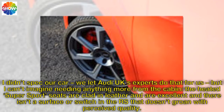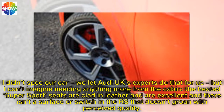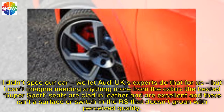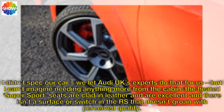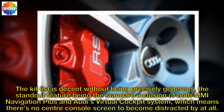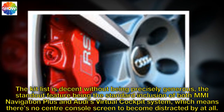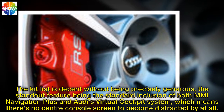I didn't spec our car, we let Audi UK's experts do that for us, but I can't imagine needing anything more from the cabin. The heated super sport seats are clad in leather and are excellent, and there isn't a surface or switch in the RS that doesn't groan with perceived quality. The kit list is decent without being precisely generous, the standout feature being the standard inclusion of both MMI Navigation Plus and Audi's virtual cockpit system, which means there's no center console screen to become distracted by at all.